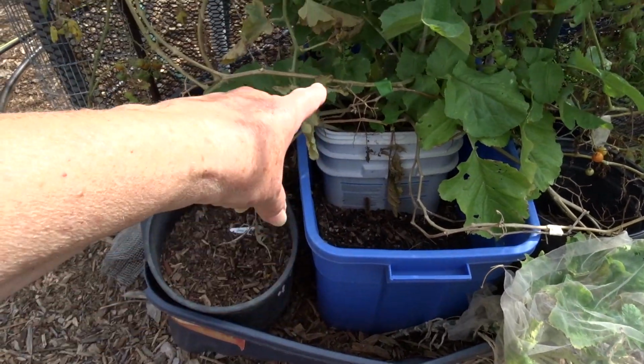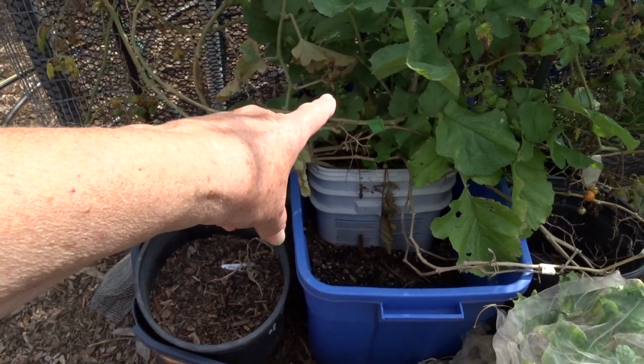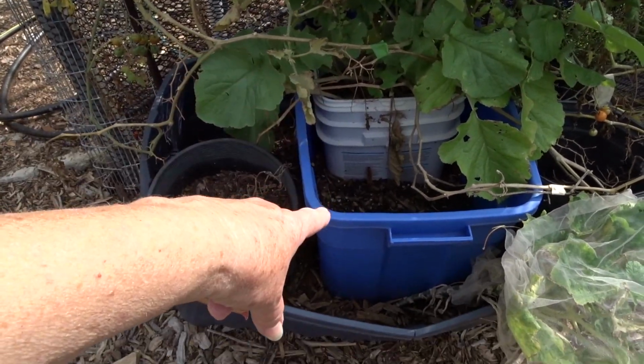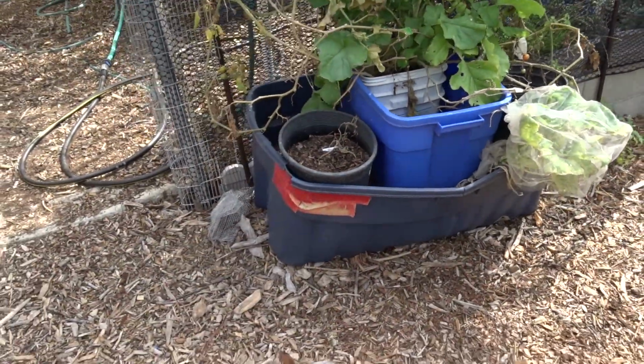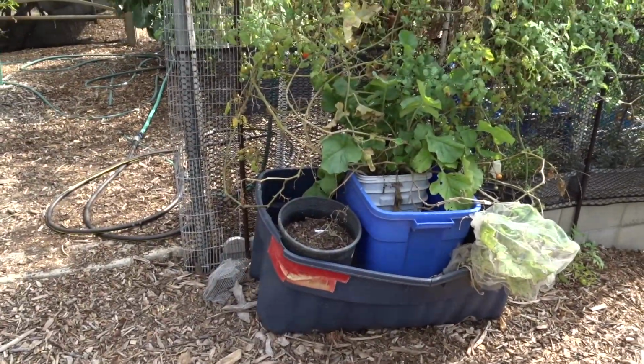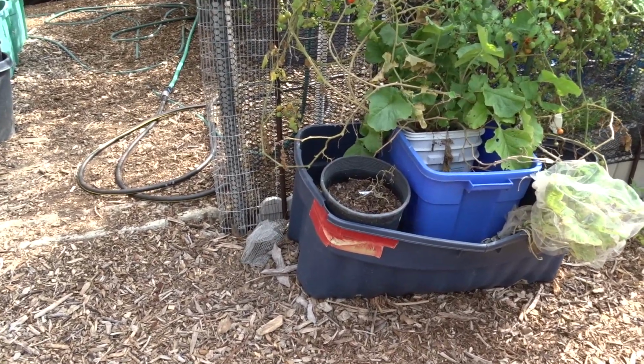But you can water it, you can hit the whole thing, and then I've got pots there. So I've got a bucket there. I've got this plastic container, a smaller one that way, and then I've got another one that way, and it kind of gives lift to it, and it gives me more places to plant different things. You can go higher and higher, go as high as you want.